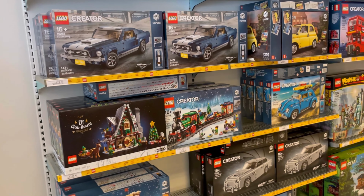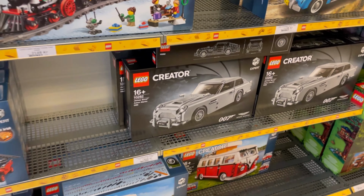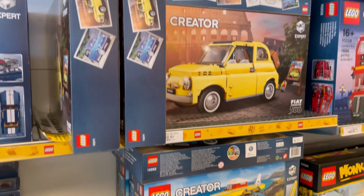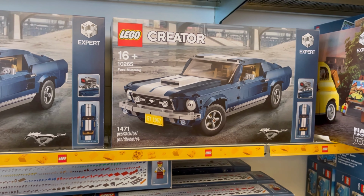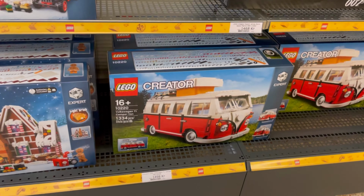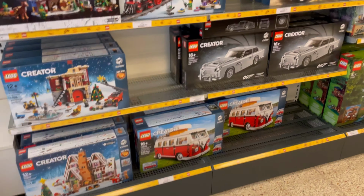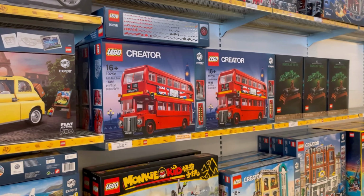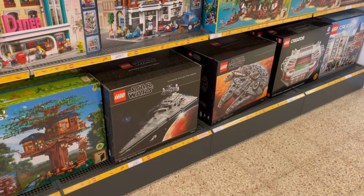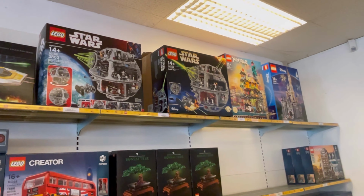Got some of these creator sets here now, most of the vehicles. You have some of these. Aston Martin, VW Bug, Fiat 500, Mustang and the Harley. Oh, you got the camper down there as well, classic camper. London bus that we bought a few weeks back. And the UCS Star Wars stuff. Death Star.